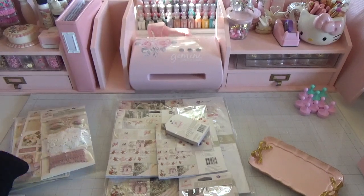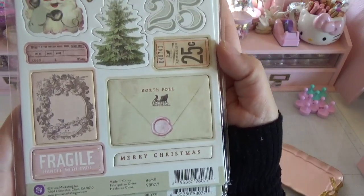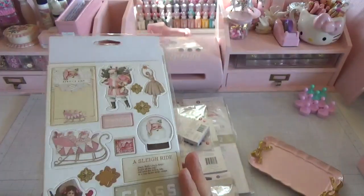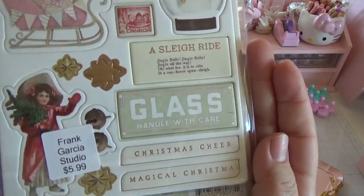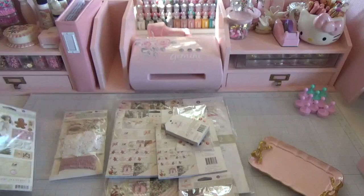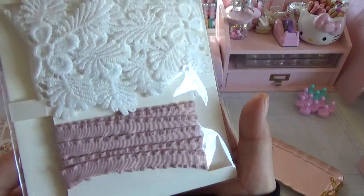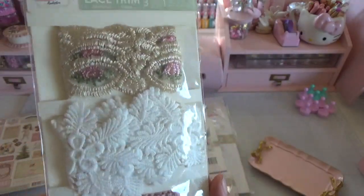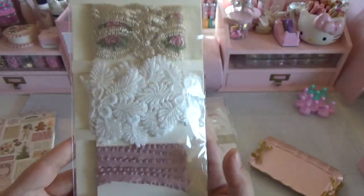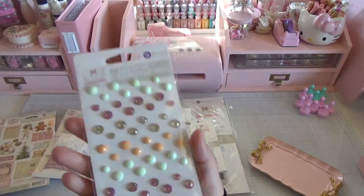And also the chipboard. This is the chipboard. So pretty, you guys. And this is the back side. Okay. And he also has some lace trim for this collection. It's very pretty. Very vintage looking. And you do get 1 yard of each. He has the Say It in Crystals. These are very pretty.